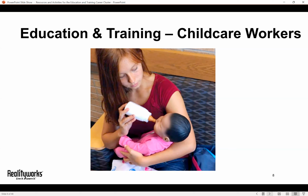You could have one student be the childcare worker, actually learning how to take care of an infant, and the other could be a parent or even a childcare director, and then you could switch roles. So there's a lot of different ways that you could integrate soft skill use through scenarios.